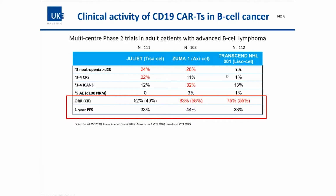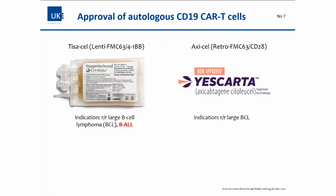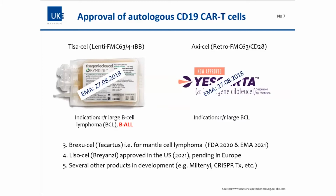So very nice data, and this is in B-cell lymphoma, but the results were also very good in acute leukemias, which are of course mostly pediatric patients. And this led to the relatively fast approval of two of the drugs in the US in 2017, a lenti-based drug tisa-cel and the retro-based drug axi-cell, both CD19 CARs with the FMC63. And they were also licensed in Europe in August 2018. And we have now a couple of other CAR-based drugs, which are either in the pipeline or already have been approved, like brexu-cel in US and Europe and the other ones.